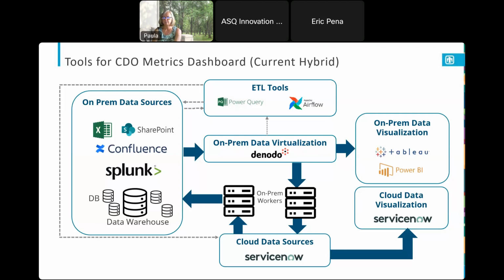So if you look here, part of the ServiceNow implementation is a setup of some on-prem workers. Their job is to shuttle back and forth in and out of ServiceNow depending on user needs. If it's going out of ServiceNow, we move it back on-prem into a data warehouse, which then gets fed to Denodo and Tableau. So the end users using those BI programs didn't see any difference in the way they do work, because we continue pushing all of our data through our data virtualization. Like I said, if that hadn't happened a couple of years ago, it would have made things more complicated, but luckily we had that going.